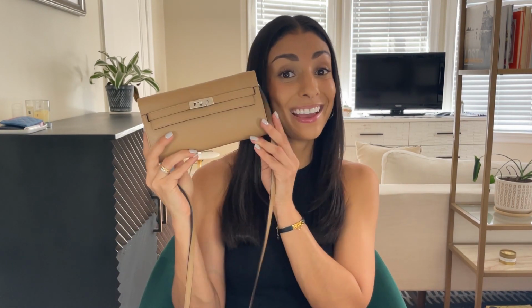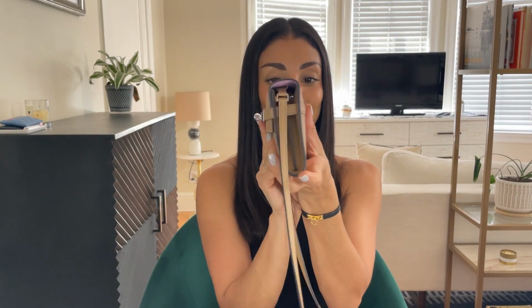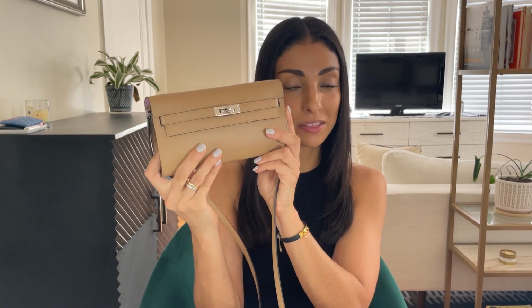So I'll show you, it's very easy to close up. And I think it's amazing that this bag fits all of this stuff plus a phone. That is a super efficient mini bag. Look at that. Don't get me wrong, she gets a little thick with a couple of C's once you put the phone and other stuff in there, but everything fits in there just great.